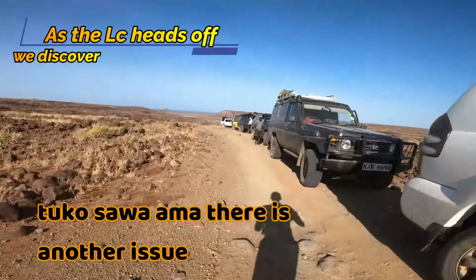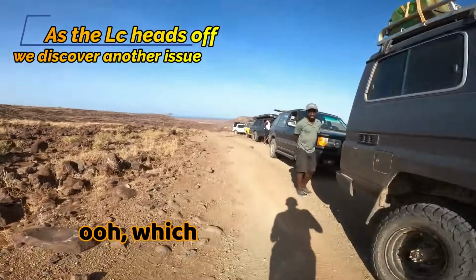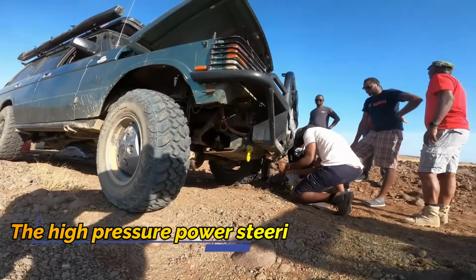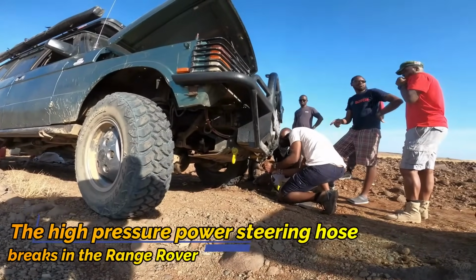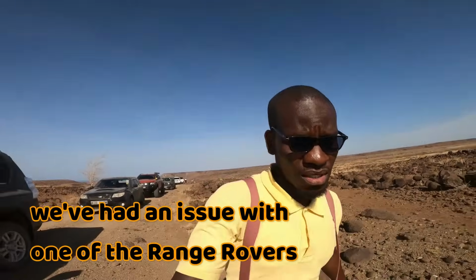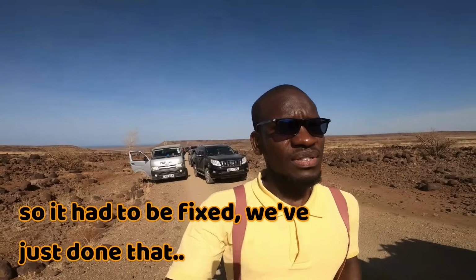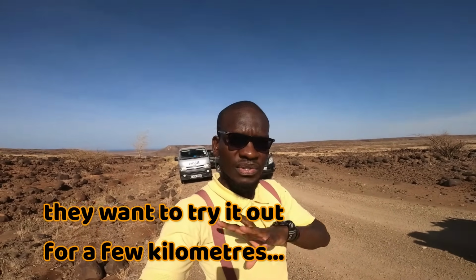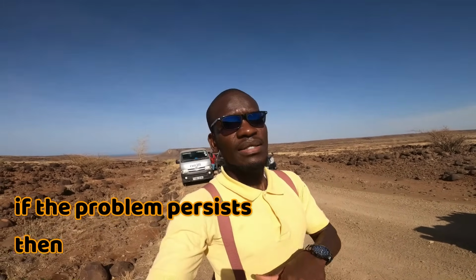There's another issue. Oh, which car? Green one. We had an issue with one of the Range Rovers. The power steering had broken, so it had to be fixed. We've just done that. They want to try and test it and see if they can do a few kilometers without any issues. If there's any major challenge, then they'd have to turn back and go to the nearest town, which is Loiyangalani.